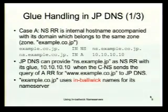Now, GLUE handling in JPDNS. This is case A. The NS RR is an internal hostname accompanied with its domain, which belongs to the same zone. For example, the domain example.co.jp, example.co.jp NS ns.example.co.jp, ns.example.co.jp A 10.10.10.10.